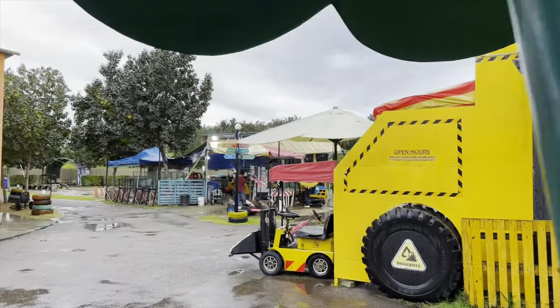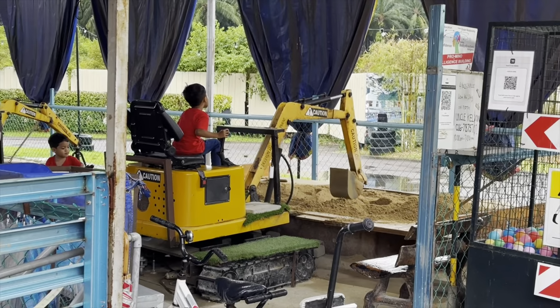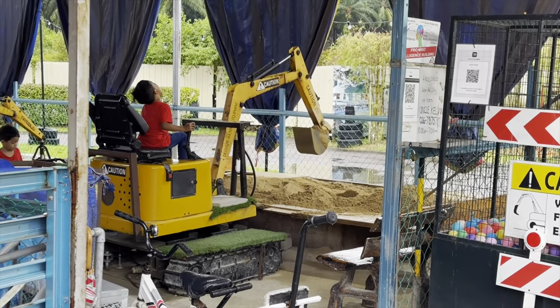You also have this construction-themed playground, same as the one here in Singapore, the Digger Site.